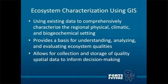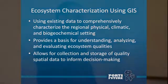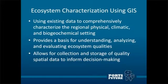So we characterized the ecosystems mostly using GIS. We used existing data to comprehensively characterize the regional physical, climatic, and biogeochemical setting. All this can be done with the data that was available beforehand, remotely analyzing the site and the potential habitats that might exist there. This provides a basis for understanding, analyzing, and evaluating ecosystem qualities. It allows for collection and storage of quality spatial data to inform decision making.